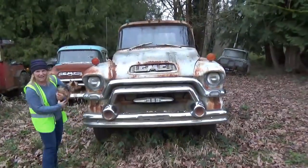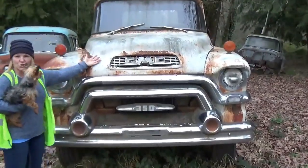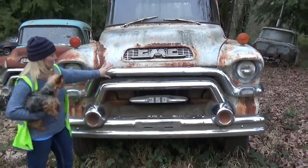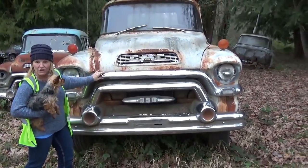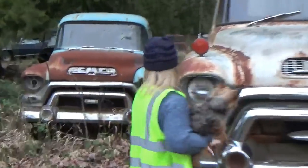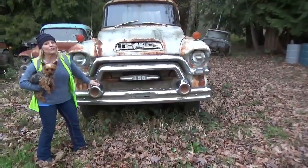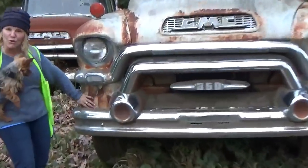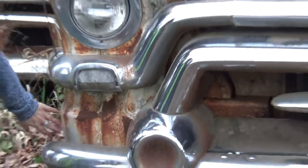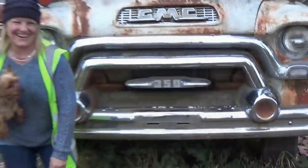I'll see if you can still remember all that stuff. This is a 1955 GMC big truck, and it's got the chrome grille. This would be 3 inches wider than it would be on a regular GMC truck, like that one right there. The bumper bullets are bigger. And this one does not come with the optional chrome splash. No, it's got factory patina right there. Isn't it cool how it looks like it just ran down the whole truck? And then there you go.